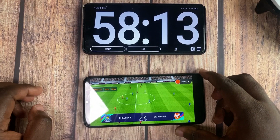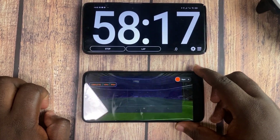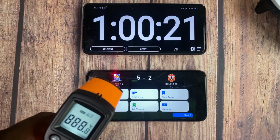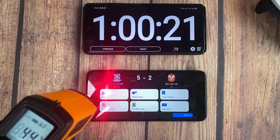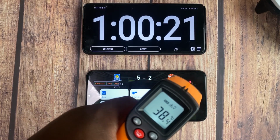After 20 minutes of gameplay, the battery reduced by 5%, leaving us with 87% battery remaining. I had a temperature of 44 degrees Celsius on the topmost part of the phone and 39 degrees Celsius at the bottom.